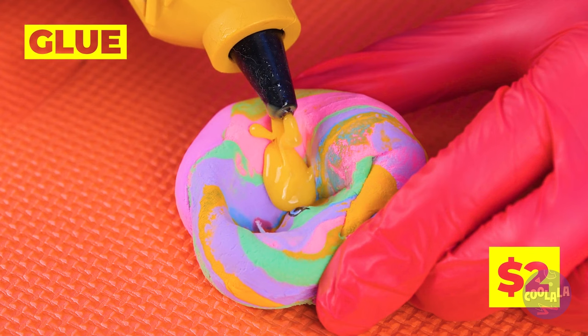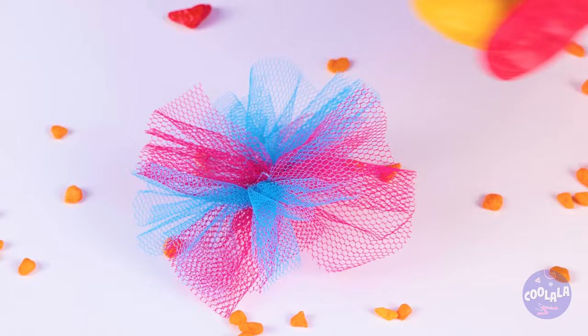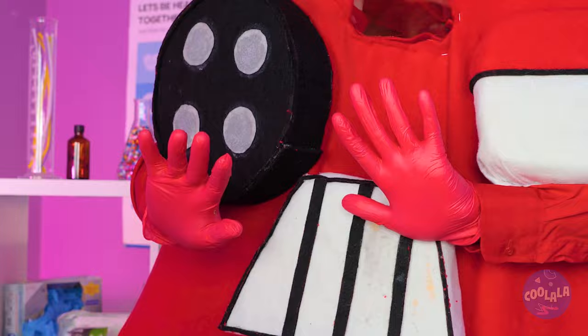Why don't we fill it up with glue? Ooh, talk about a heart-shaped face. Let's hope she likes this ring instead. We have a winner. Ew. Need a tissue? Here you go. A doesn't want it. Or does he?